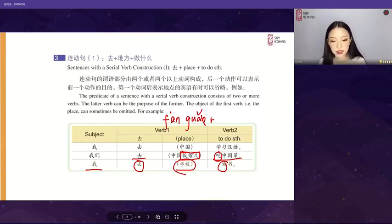Now let's try to make a sentence. He goes to a friend's home to eat Chinese dishes. First, the subject is he, so 他. The next is the place: he will go to a friend's home, so 去朋友家. And next, verb 2 is to eat Chinese dishes, so it is 吃中国菜. Now let's make the sentence complete: 他去朋友家吃中国菜. Okay, very good. Now let's move on.